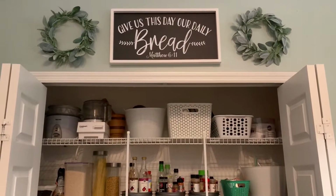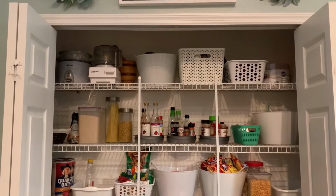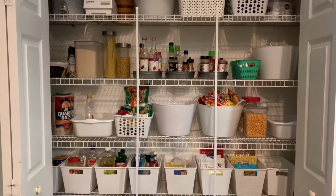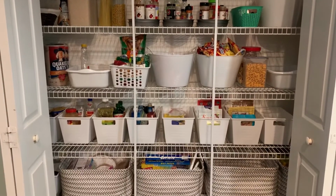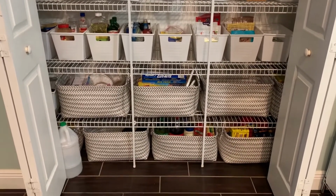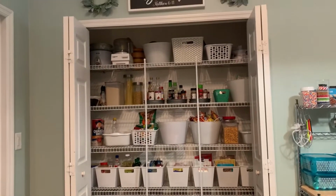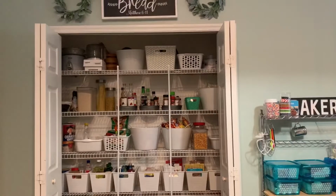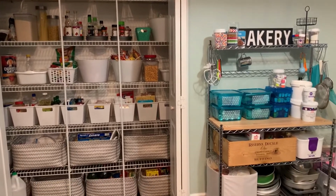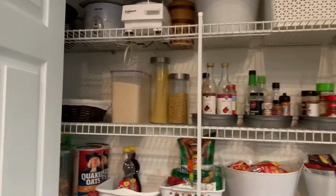So here it is, the pantry is all organized, back in order, everything has a place, and it is just beautiful. There's something about this organized pantry, and guys, I organized this pantry with just Dollar Tree bins and the baskets I got from Aldi about a year and a half ago, and they were not very expensive at all, but I just love how everything looks nice and neat, and it really just functions for us now.